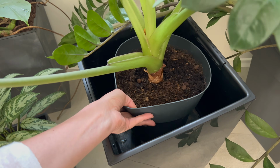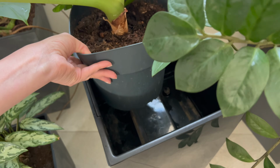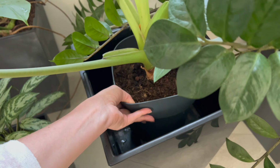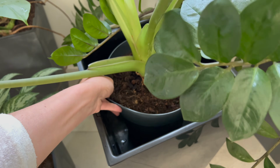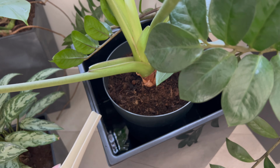Another way to increase humidity around the plant is by using a plastic container placed in the bottom of the main pot, which can be filled with water. This method can help to avoid the main pot from touching the water, which can cause issues such as overwatering and root rot. Another method to increase humidity is by placing a layer of pebbles in a tray and adding water up to the level of the pebbles.